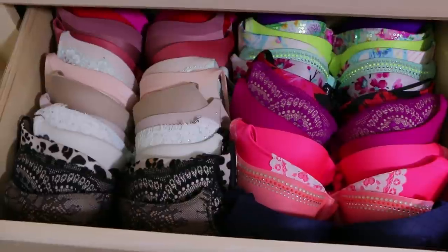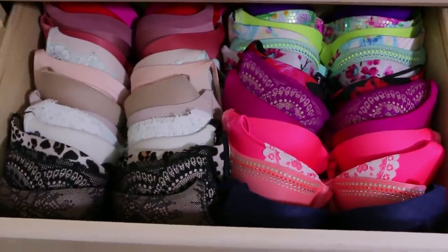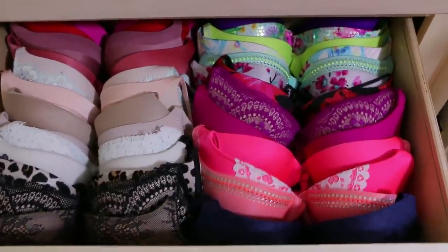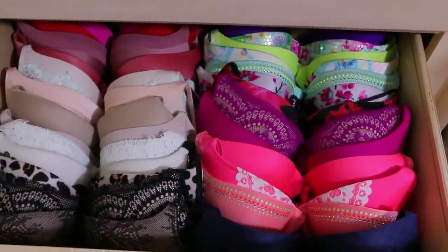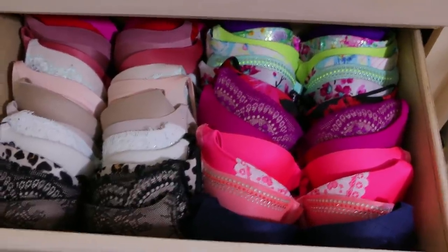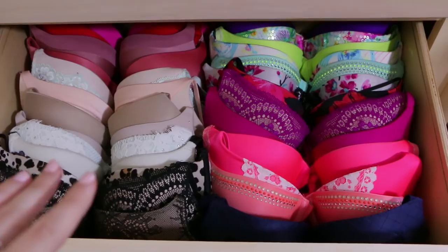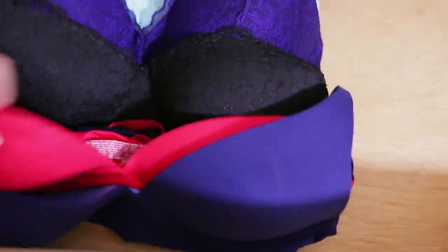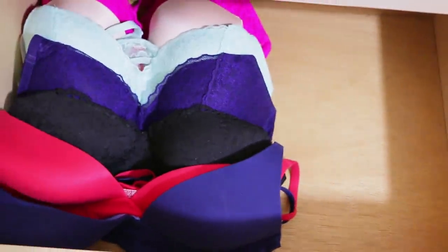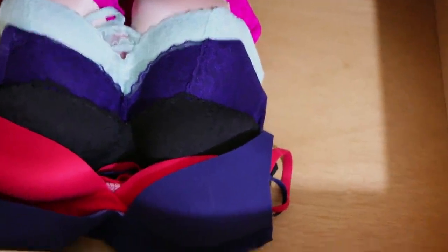Alrighty, so this is what I narrowed my bras down to. I started off with, I think, 80, and I ended up getting rid of 45, and I'm only keeping 34. And that includes these bras you see right here, and then in this drawer down here, I do have a couple of these, I guess you could say bralettes, more or less, which I think I might be able to squeeze into here.